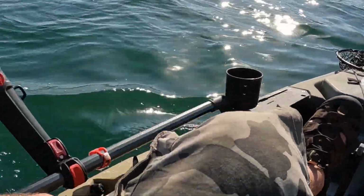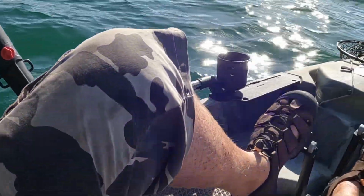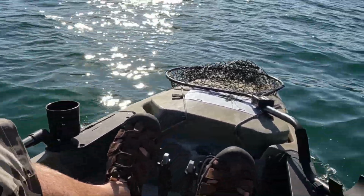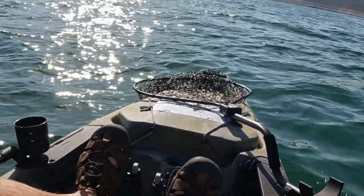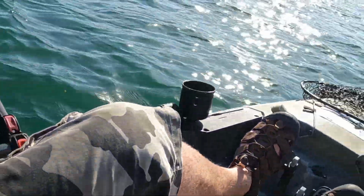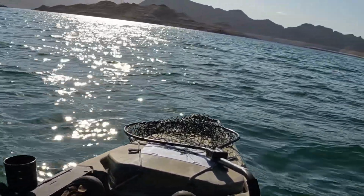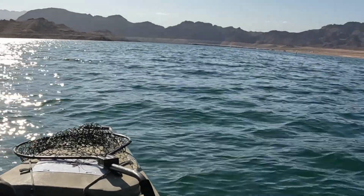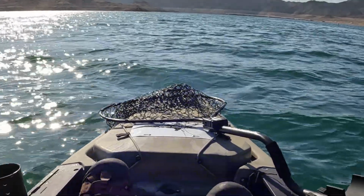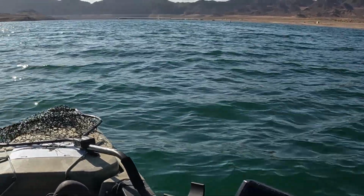This one has a skeg, which is awesome. I've got my hand on the tiller, just using it like an armrest, but I haven't changed course, other than tiny little corrections like that. The tracking is absolutely amazing. So tracking, stability, and if you like to carry a lot of crap with you, PA 14. That's a no-brainer.